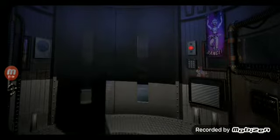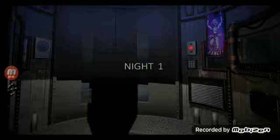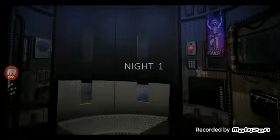I got so excited I dropped my phone. You can now open the elevator using that bright, red, and obvious button. Let's get to work.